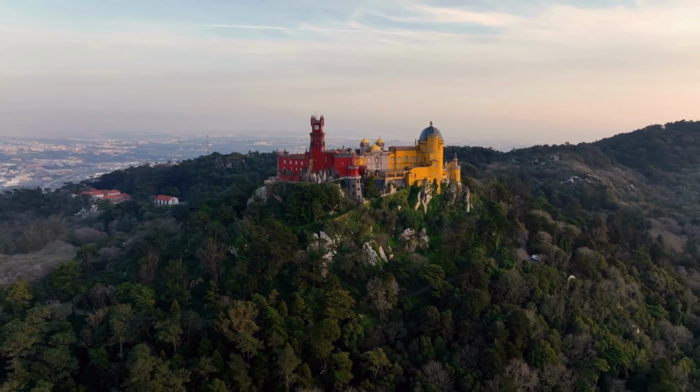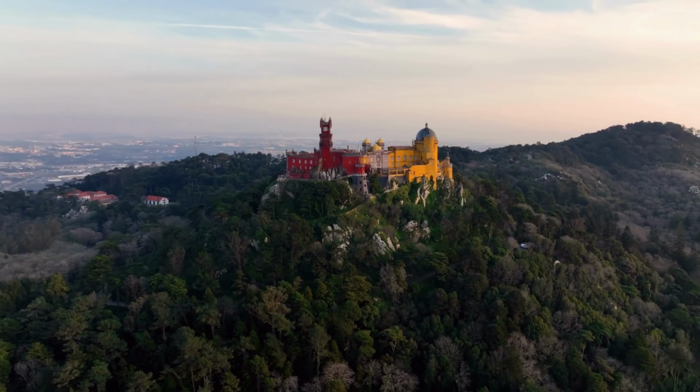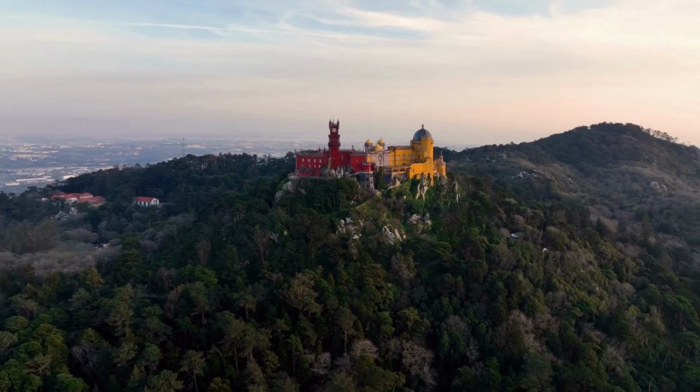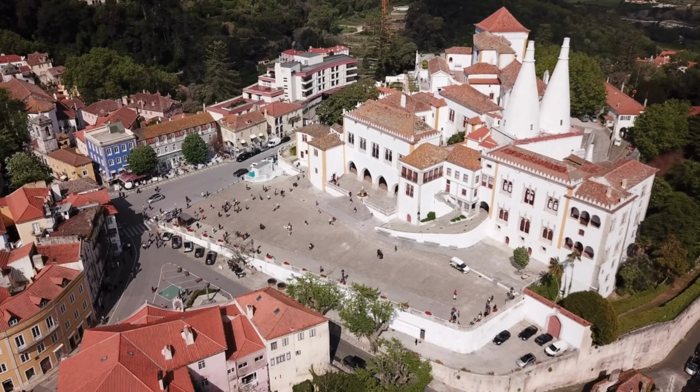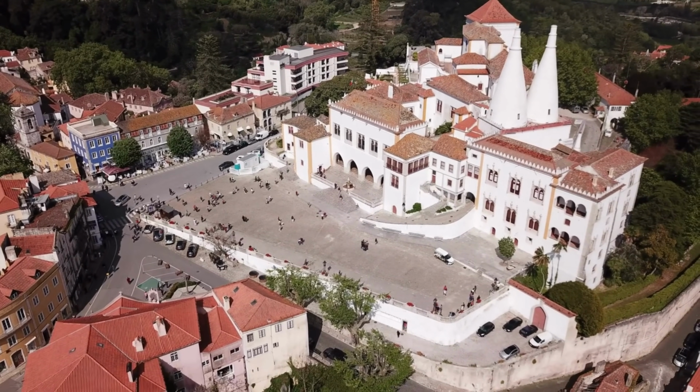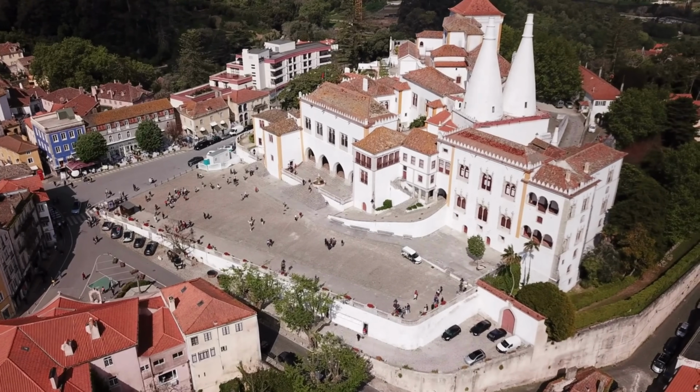Hills are dotted with extravagant palaces, such as the Pena Palace, with its vibrant colors and intricate designs. These palaces were once summer retreats for Portuguese royalty and are now open for visitors to explore.